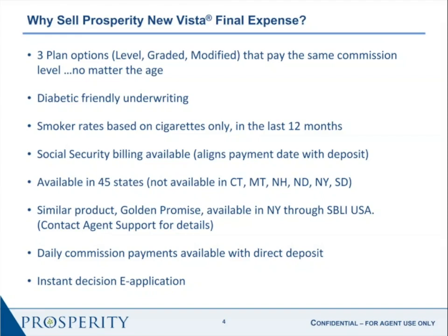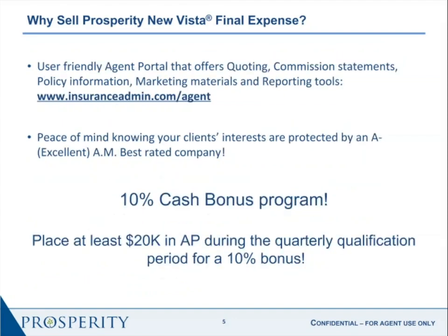We do pay commissions as often as daily with a direct deposit, and we have an instant decision e-app. I hope a lot of you have had the opportunity to use our e-app. We think it's one of the slickest ones out there. There's no third-party call required, and you'll get an instant decision on your application right then and there. So we have an agent portal, which goes through everything from your quoting to your commission statements, policy information, marketing material, reporting tools, all in one centrally located place for you. So again, that tries to make things as easy as possible for you.